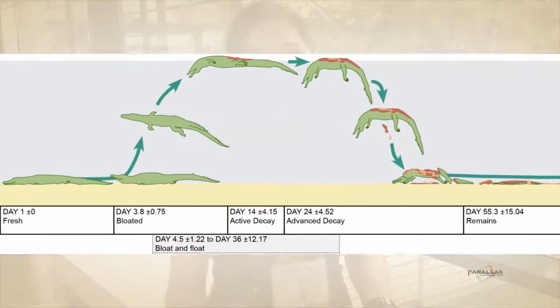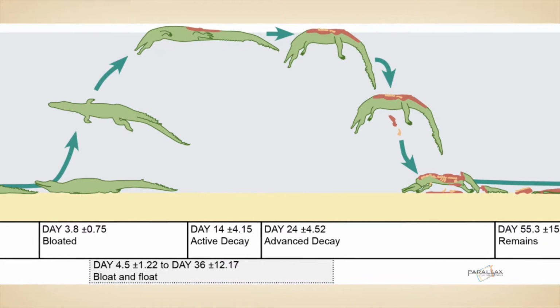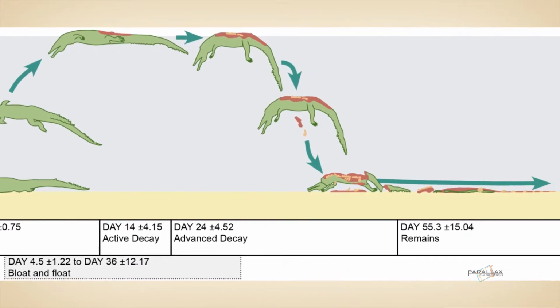So I decided to create an experimental setup with modern crocodile carcasses, saltwater crocodiles, and just watch how they decay and how they disarticulate in fresh water. They took about 3 months in total. They did most of the decaying in the first month, and then I let the experiment run for as long as I possibly could just to see if any bones would move around.